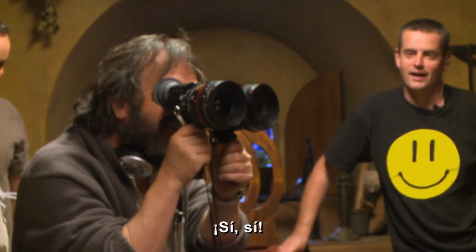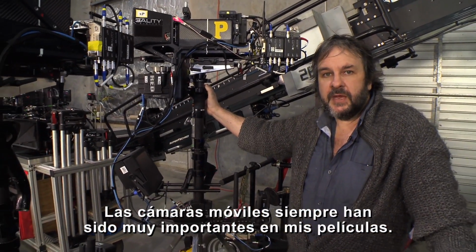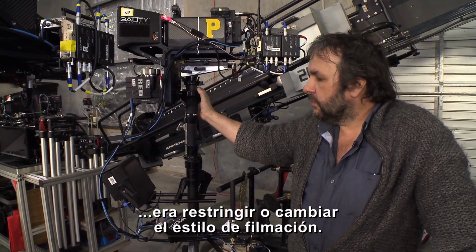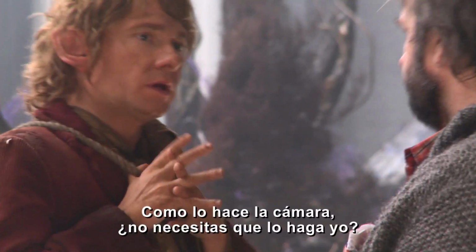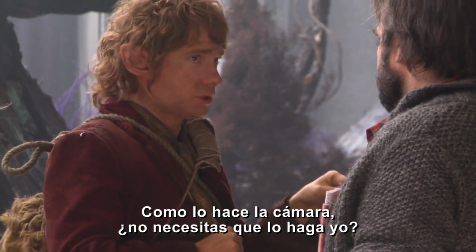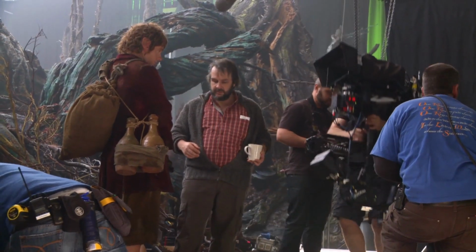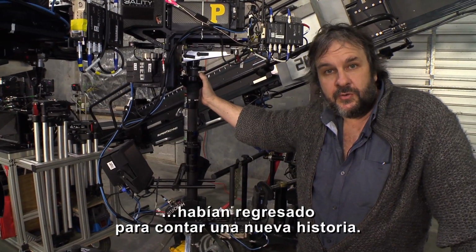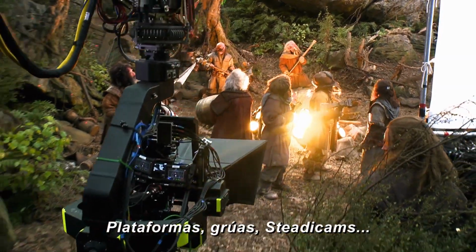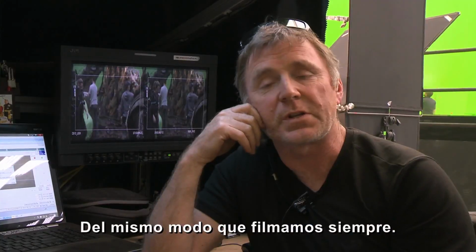Mobile camera work has always been very important for the films that I've made, and the last thing I wanted to do when we went to 3D was to restrict or change the shooting style. So with the camera doing the help as well, you don't need me to do much. It was very important for The Hobbit that we feel like the same filmmakers have gone back into Middle-earth to tell a new story. We're shooting at the same speed as you'd shoot 2D. Dollies, cranes, Steadicam, we put it on the shoulder and we shoot handheld. The same as we would always shoot a movie.